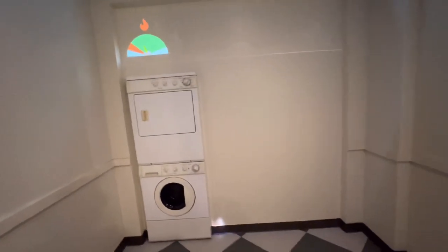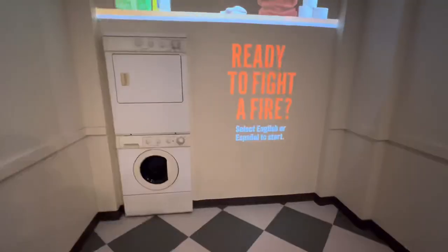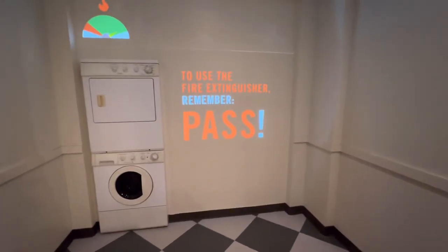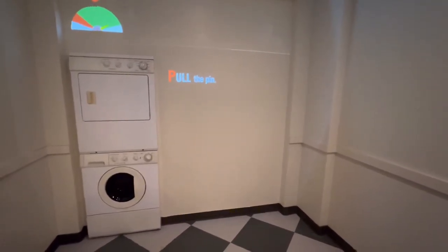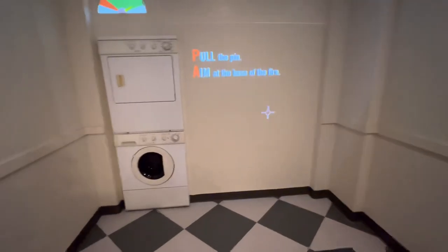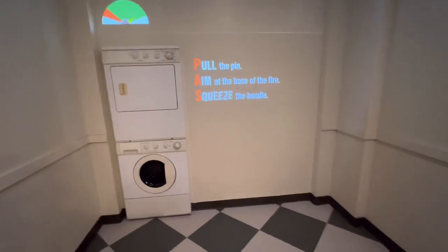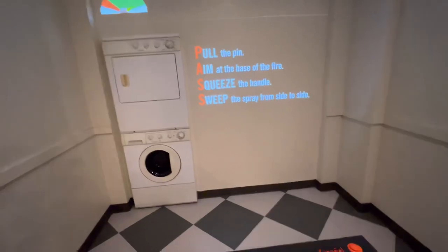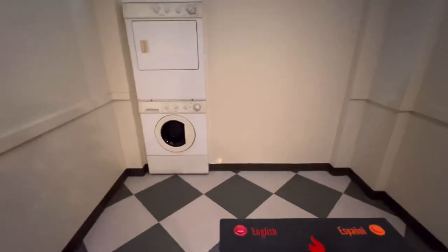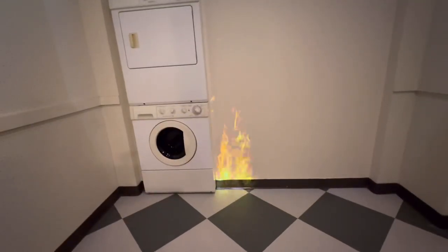What do we do? What do we do? We got our fire hydrant here. Ready to fight the fire? I'm ready. Yeah, there you go. Use the fire extinguisher. Remember, pass. Okay, pull the pin. There you go. And squeeze. Spray from the side. Oh, I gotta pull the pin at the same time. There we go.